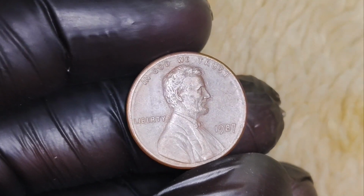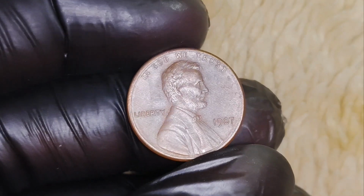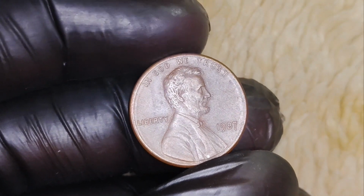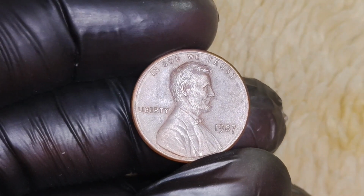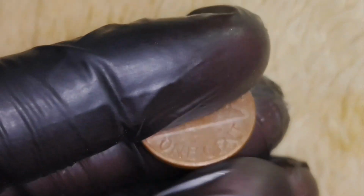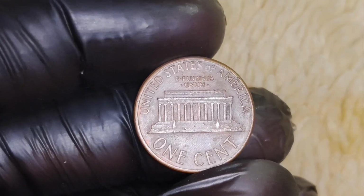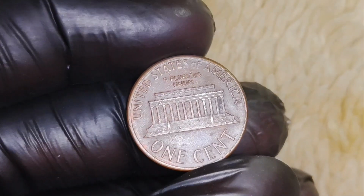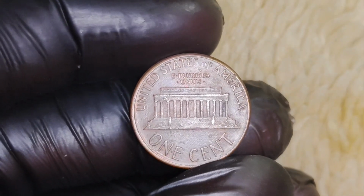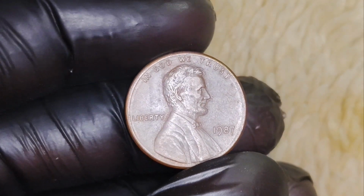If you think you've found a rare 1987 no-mint mark penny, the first thing you should do is protect it. Handle it carefully, preferably with gloves, and avoid cleaning it, as this can reduce its value. The next step is to have the coin professionally graded. As mentioned earlier, services like PCGS or NGC can assess the coin's condition and certify its authenticity. Having the coin graded can also give you a better idea of its true market value.